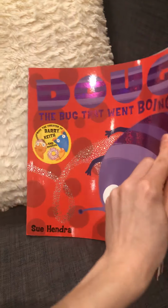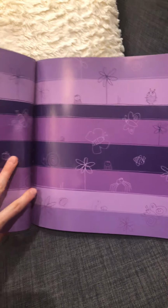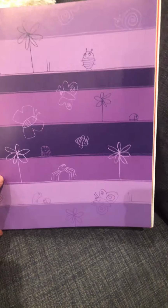Oh, and also, No Bot. We shared No Bot in class as well, the robot who loses his bottom. That one was pretty funny. Okay then, so let's start off. We've got these lovely little pictures of all these different mini beasts. Very sweet, these little line drawings.